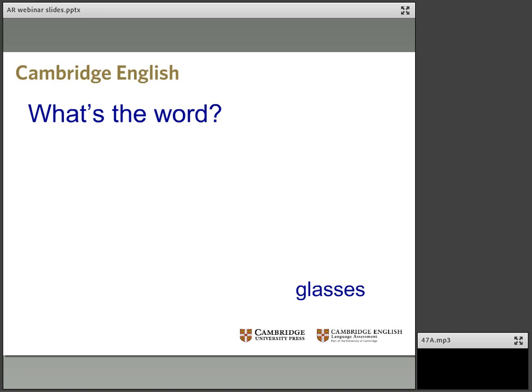The next step, of course, is to help them remember these meanings. I just mentioned the computer mouse and the drinking glasses and the letters in the letter. These visual representations can help our students understand and remember these meanings.